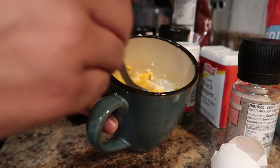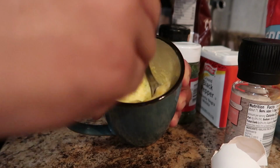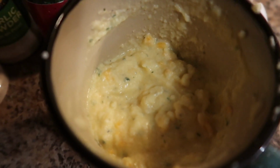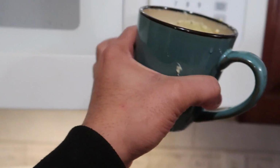Then we're gonna mix that all together. Oh guys, this smells so good. Oh, this garlic, oh, this smells so good. So this is what it looks like when you mix everything together. And now we're gonna pop this in the microwave for 3 minutes.